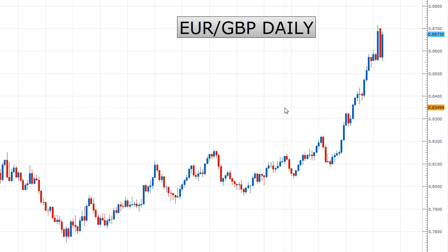I'm not convinced that this is not just an immediate fake back to the other side, and that's not going to break down lower. But at the same time, it's hard to assume that the euro is going to crash when you look at the recent history of how strong this euro has been. So I'm pretty open to either way right now.